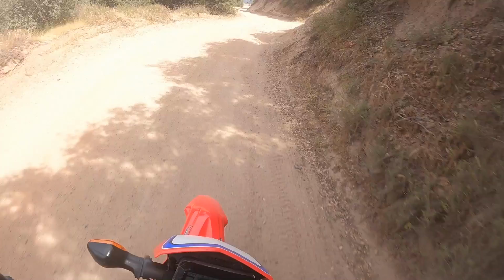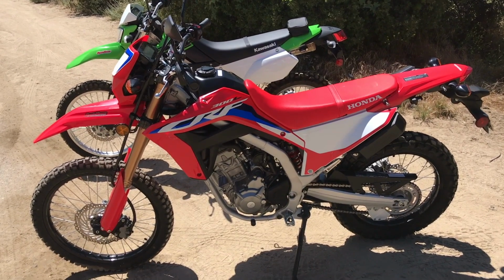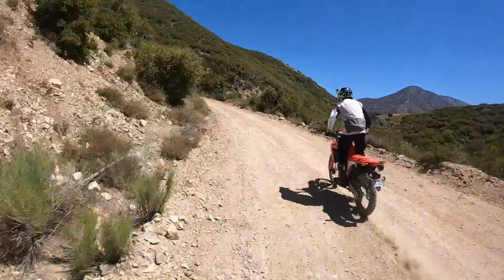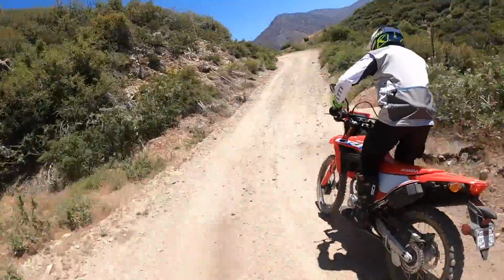We have to give kudos to the Honda for offering an ABS system, which can be disabled in the back for off-road riding. Even some of our experienced test riders won't say no to at least front ABS on dual sport bikes when given the opportunity. The Honda that we tested on this day was not fitted with the ABS system.